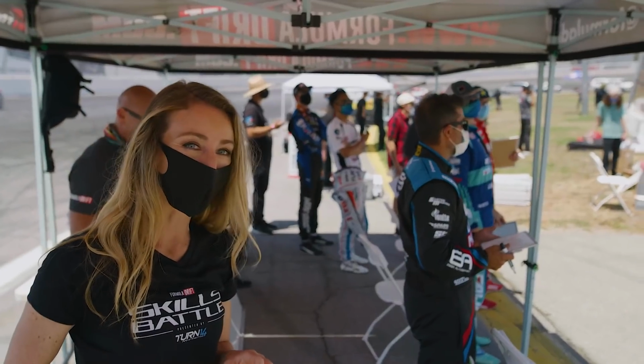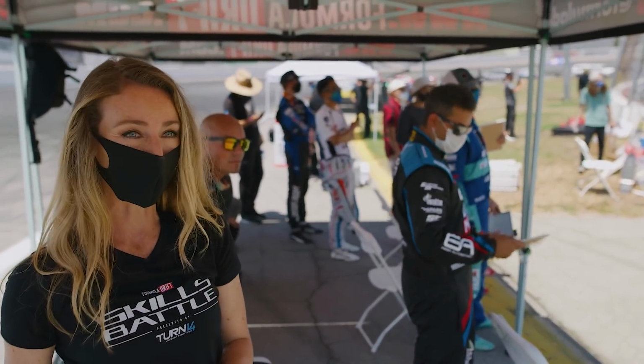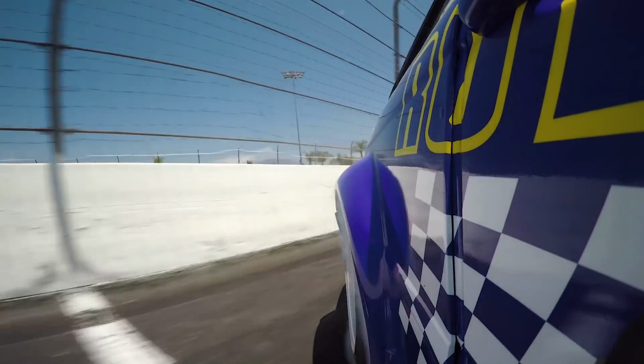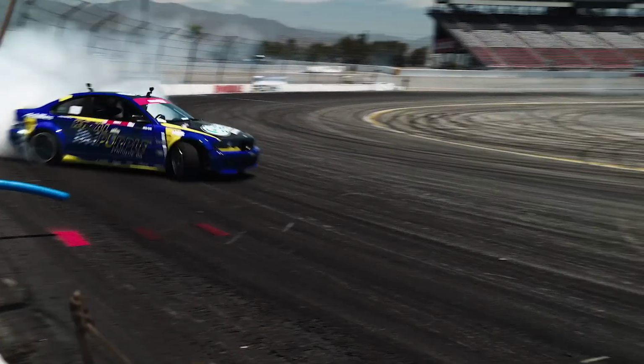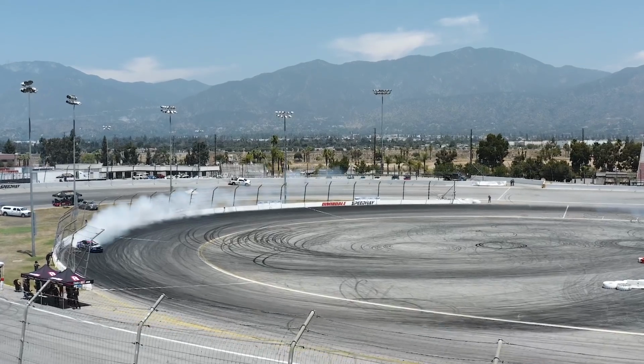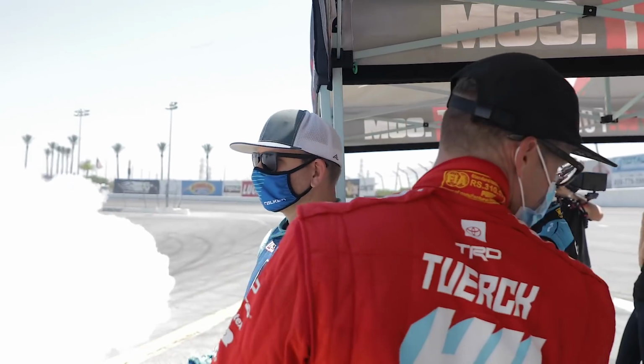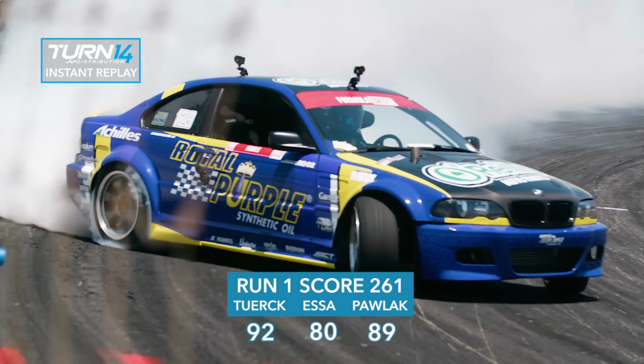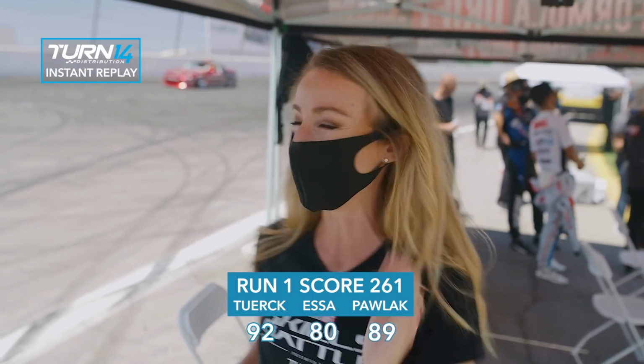The first driver up, and this is the best wall ride. Your purpose is to not hit the noodles. Don't knock them over. Hit it too hard, that's a point deduction. If you knock it over, definite point deduction. They're all standing, so well done, Dylan.